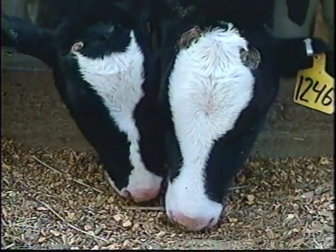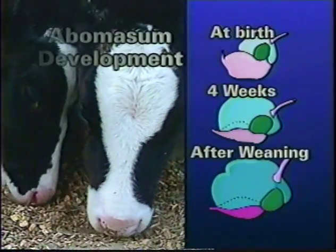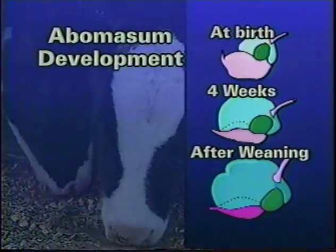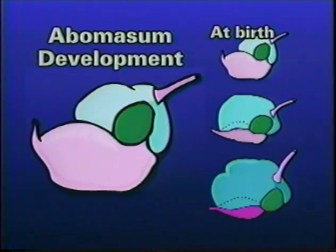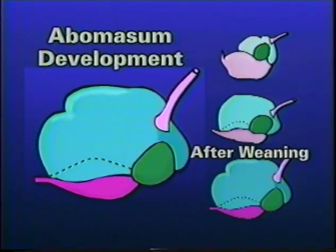As the calf grows and begins to consume a variety of feeds, its stomach compartments begin to grow and modify. The digestive tract of newborn calves matures greatly during the first few weeks of life. The actual size and proportion of the calf's stomach compartments change drastically as the rumen begins to function. The calf's diet has a significant effect on this development.